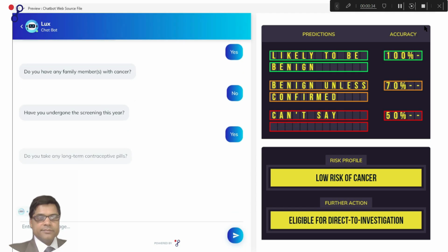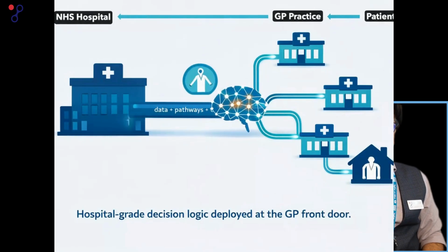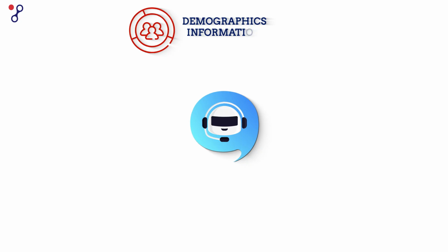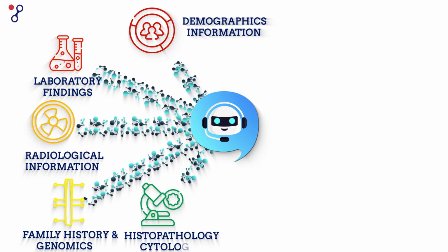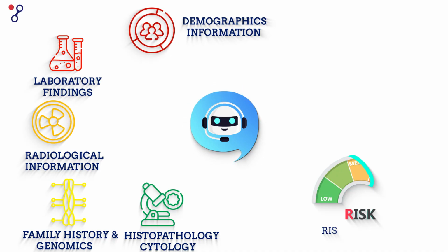So the question is, what if we take the hospital brain and make it available at the GP front door? So I am proposing this concept of a multi-agent smart layer. This is what we have built. We call it a multi-agent smart layer that sits between the patient and the GP, powered by actual hospital pathway logic. So instead of a patient filling a generic form and waiting for days for somebody to look at it, they are routed to a specialty agent.